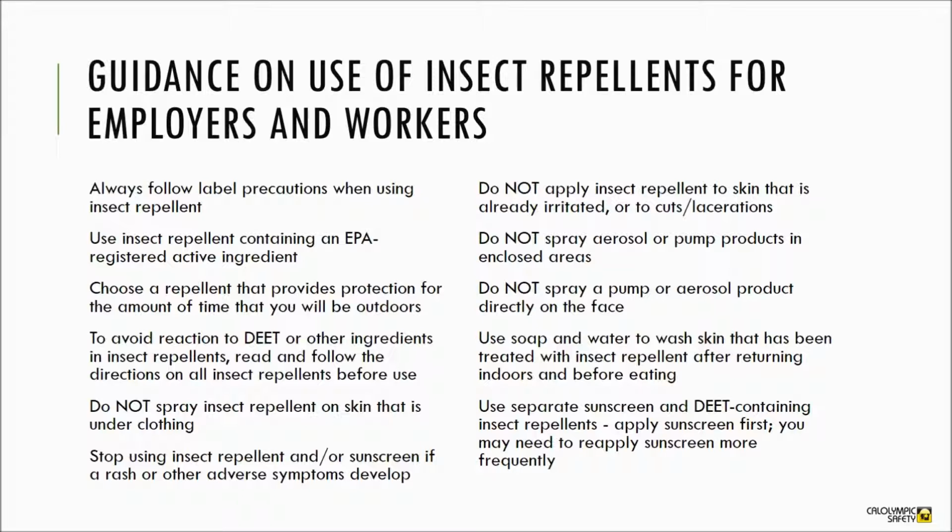Stop using insect repellent and/or sunscreen if a rash or other adverse symptoms develop. Do not apply insect repellent to skin that is already irritated, or to cuts or lacerations. Do not spray aerosol or pump products in enclosed areas. Do not spray a pump or aerosol product directly on the face. Use soap and water to wash skin that has been treated with insect repellent after returning indoors and before eating, and remember to reapply insect repellent before returning to work. Use separate sunscreen and DEET containing insect repellents. Apply sunscreen first and remember that you may need to reapply sunscreen more frequently.